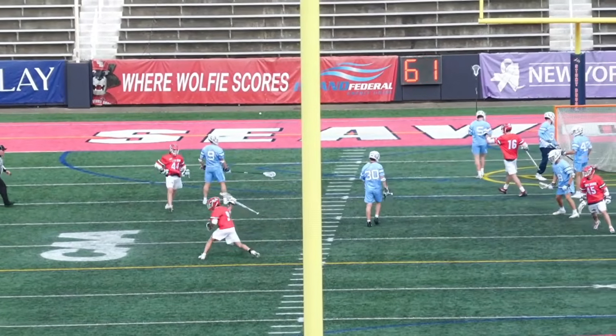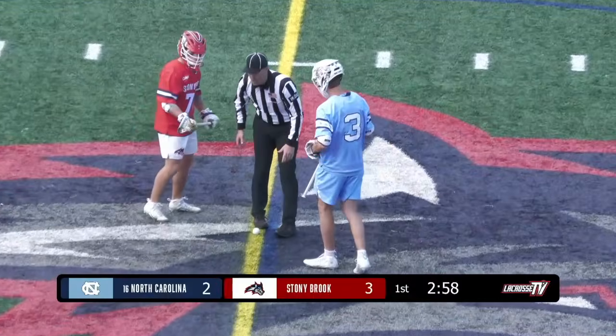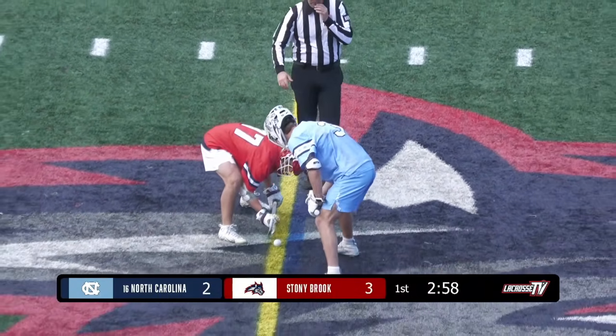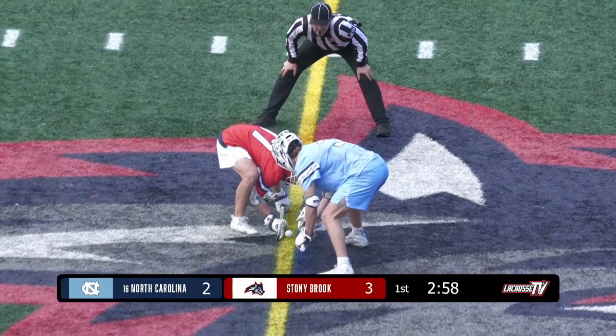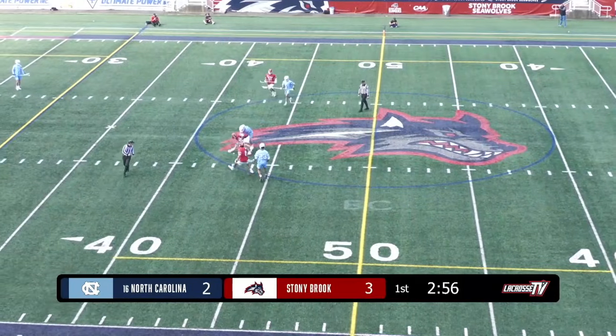Again, these are big momentum goals, right? And the reason it's big is because you have a sloppy play like Carolina just did. You know, now they start overthinking it. Stony Brook's able to go down and score. That's a big, big time goal for the Seawolves.